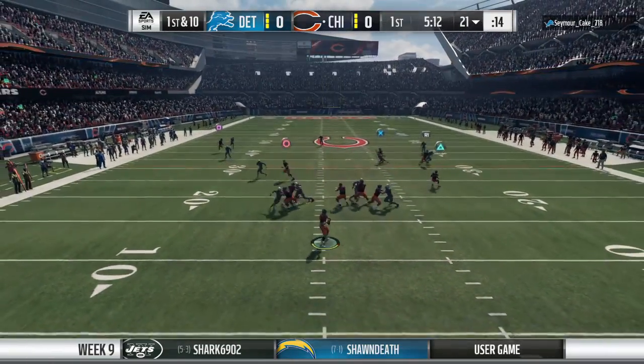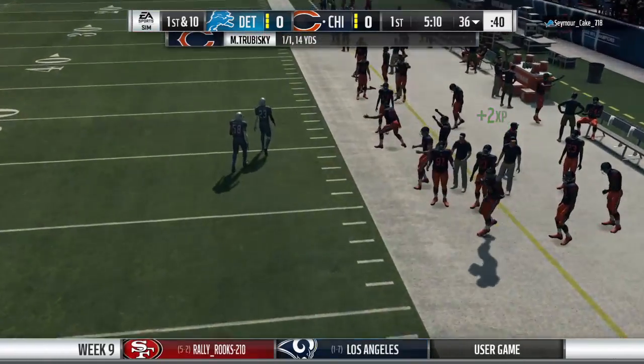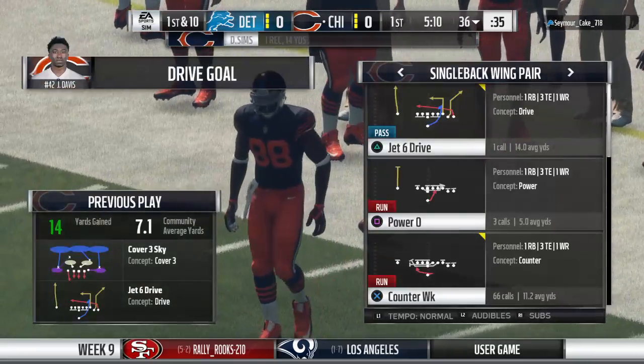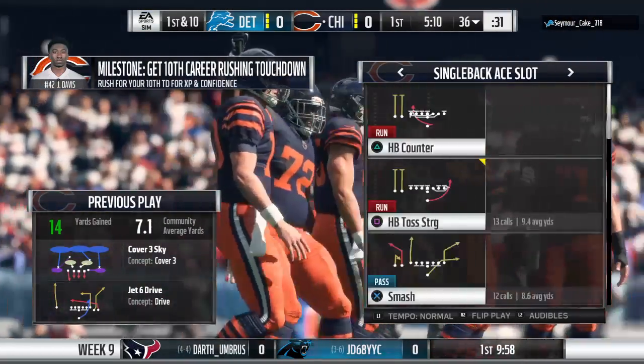Following the fumble recovery, it's Trubisky. And it's complete. The tight end, Deion Sims. And he'll go out of bounds across the 35-yard line. They give him 14 yards that time and a fresh set of downs.